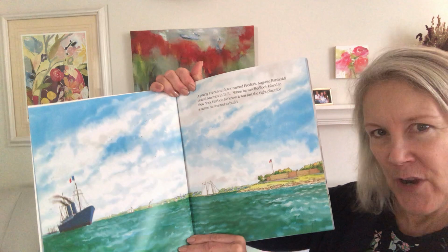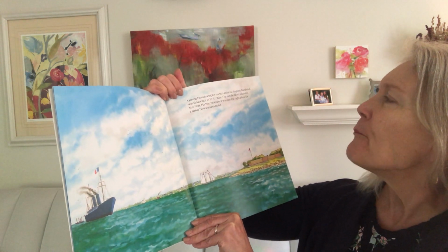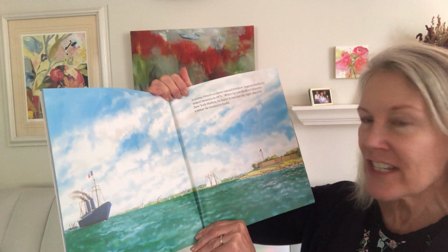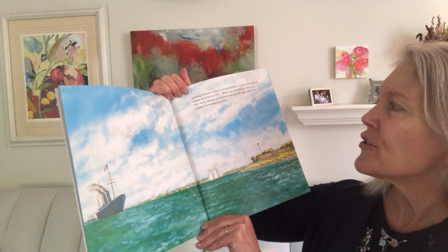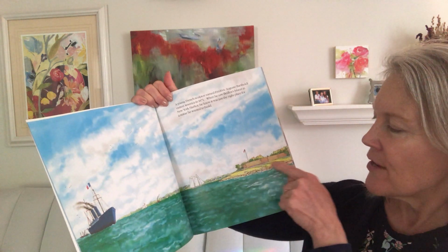A young French sculptor named Frederick Auguste Bartholdi visited America in 1871. That was over 100 years ago. When he saw Bedloe's Island in New York Harbor, he knew it was just the right place for a statue he wanted to build. So there's the island.